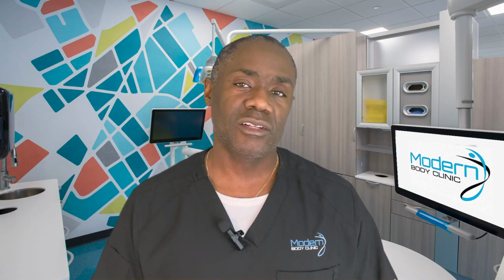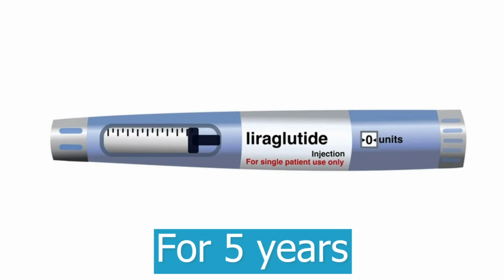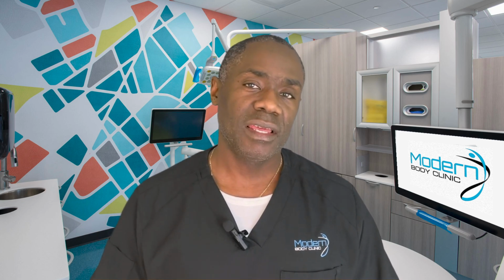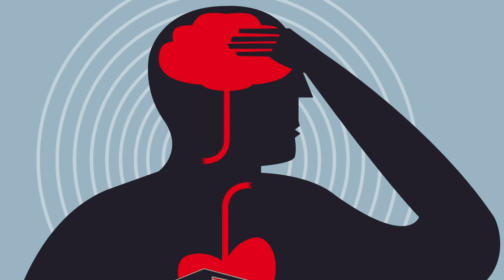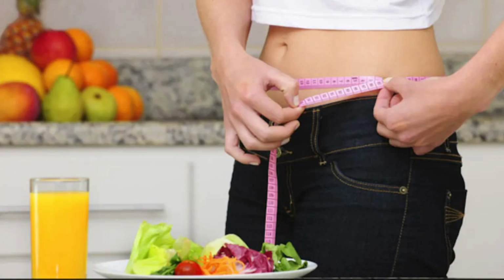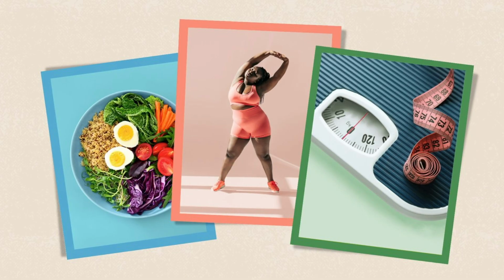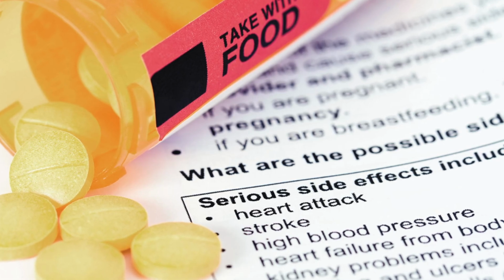Another one is liraglutide. They do have studies that are longer. In fact, there was one for 5 years. They were looking specifically at cardiovascular benefits and definitely saw that. They definitely saw that people had benefits in regards to heart disease and stroke. Also, we saw some benefit with the kidneys as well. In regards to weight loss, those people did sustain the majority of their weight over that 5-year period. And over that time period, people did not really have any ill effects.